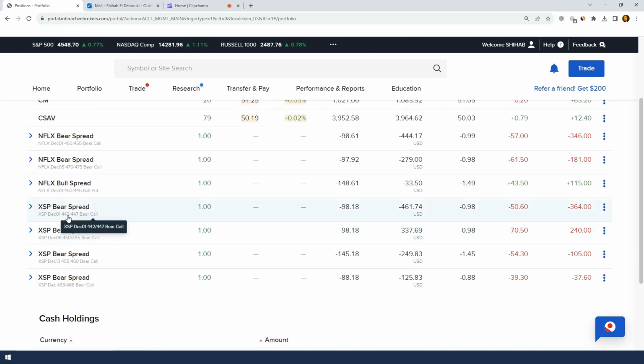XSP or the SPX would have to drop below 44.20 for me to win on this trade. Right now it's trading at 4.6. This is going to be bad. All right, this one's at 450. I think XSP, sorry, is at 455. Let me think about this one. Yeah. Okay, so here's what I'm going to do. Where's this one? 470, 475.